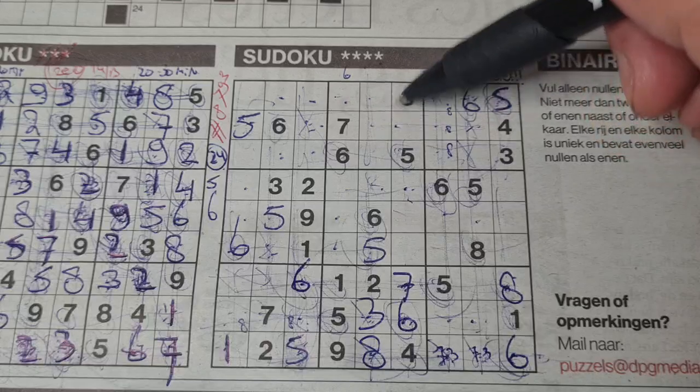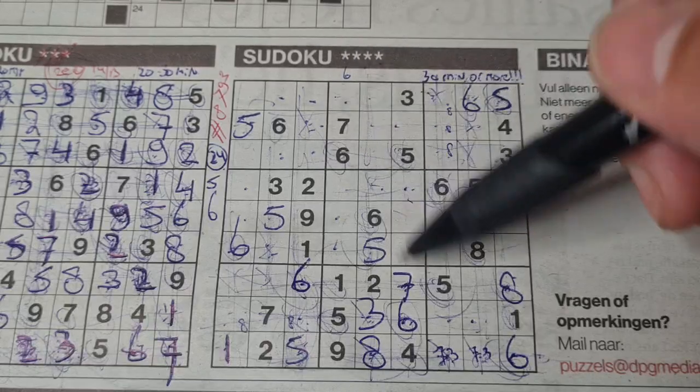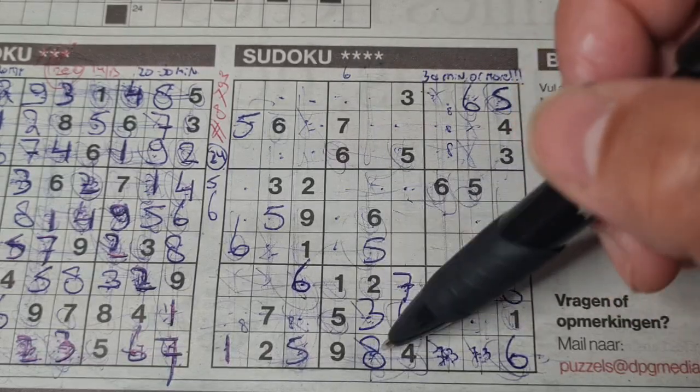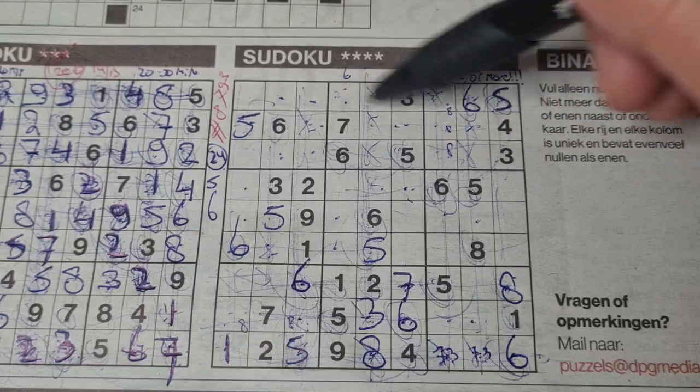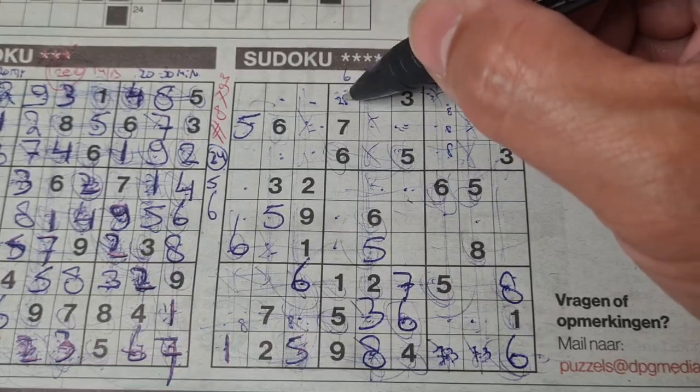5 missing numbers in this big square. 2 of those missing numbers are the 2 and 8. We have a 2 and 8 in the middle column, so no 2 and 8 in these 3 boxes. 2 and 8 goes in those 2 boxes as a pair.